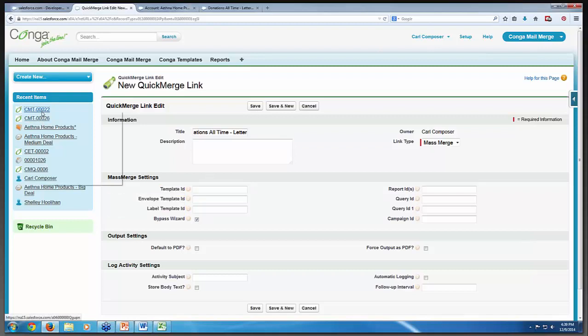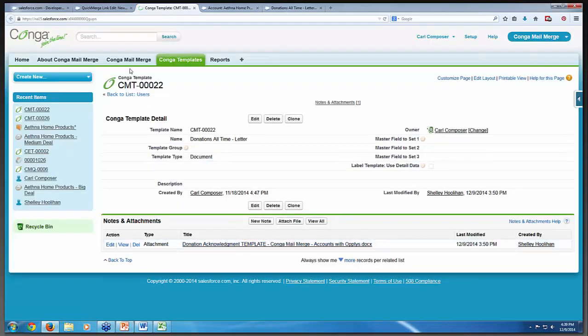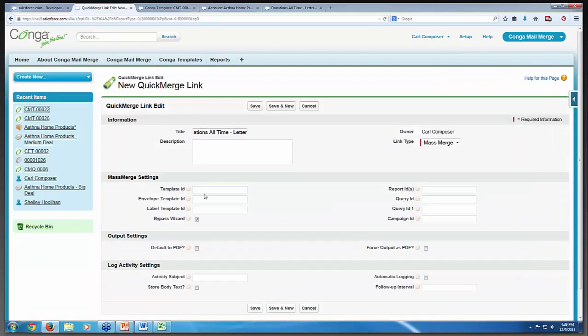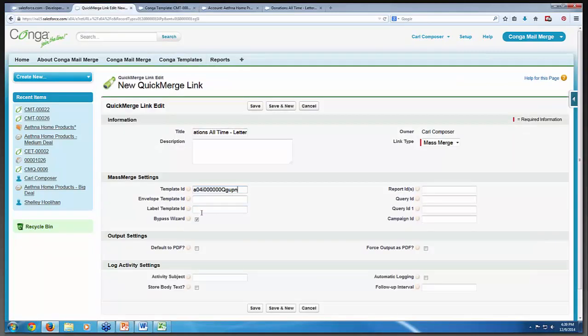So what I'll do is go back to my Conga template record. This is the one where I'd stored my Word merge template. I'm going to double click on this ID in the Salesforce URL and copy this. This is the Conga template ID. If you had an envelope or a label, you would also store that on the Conga templates object, and you would get the same ID. You would just pop it into the appropriate field, whether you're doing an envelope or a label.